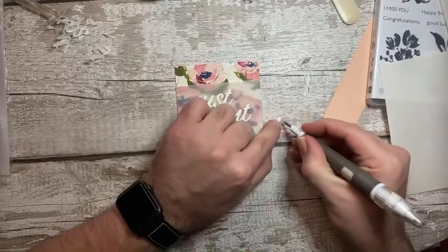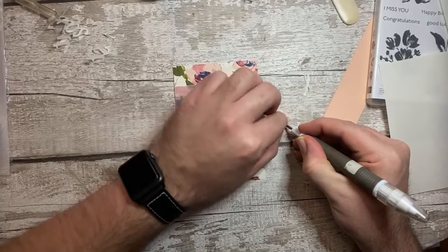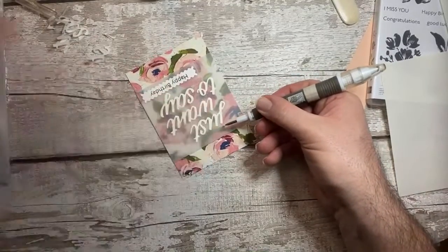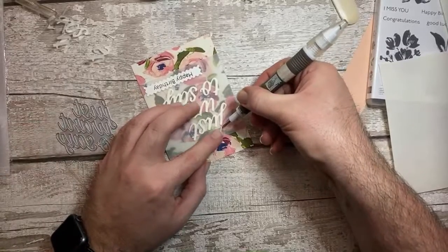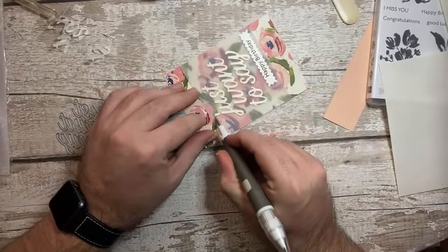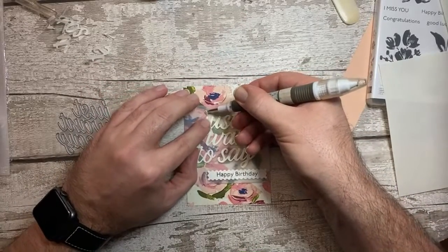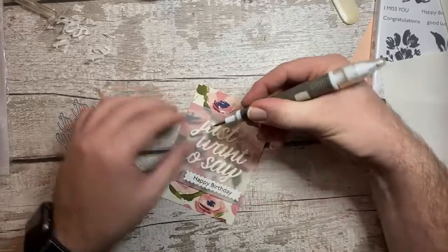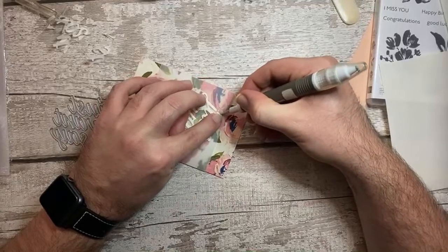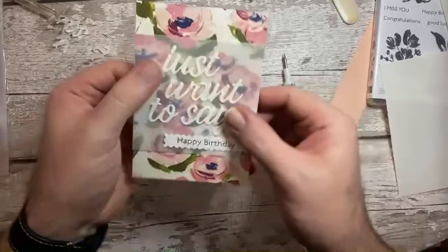And now the fiddly part. Am I going to be able to get this off the back here? Oh, there it is. It's got a mind of its own. There, we're in. So that's that part.